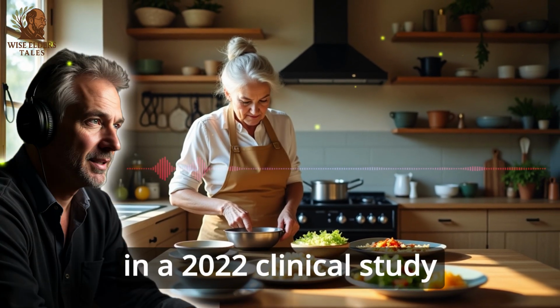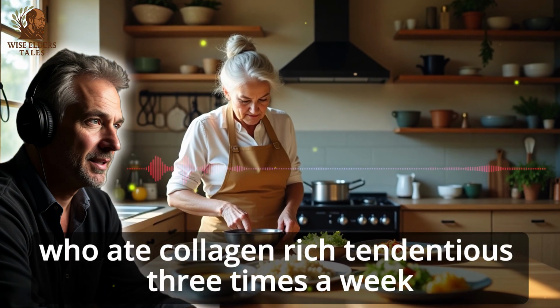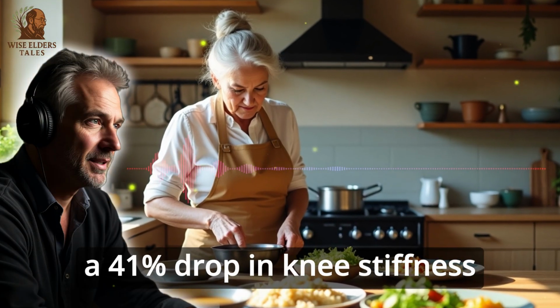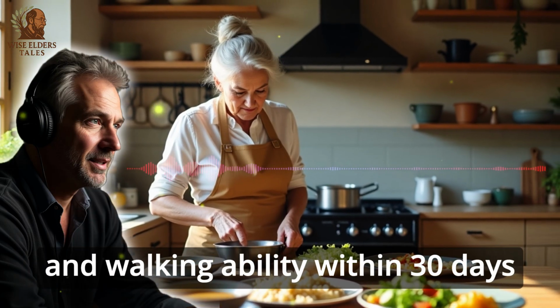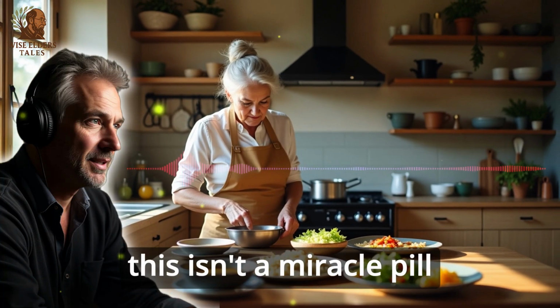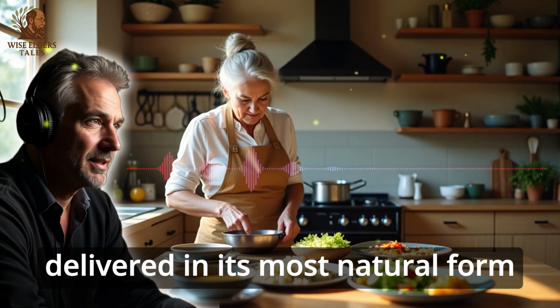In a 2022 clinical study from the Journal of Functional Foods, seniors over 60 who ate collagen-rich tendon stew 3 times a week saw a 63% increase in joint fluid density, a 41% drop in knee stiffness, and dramatic improvements in balance and walking ability within 30 days. MRI scans confirmed restoration of soft tissue padding around the joints. This isn't a miracle pill, it's just real collagen, delivered in its most natural form.